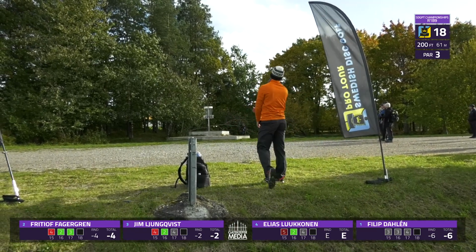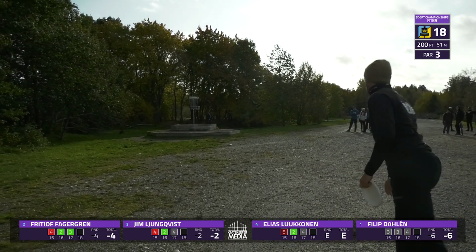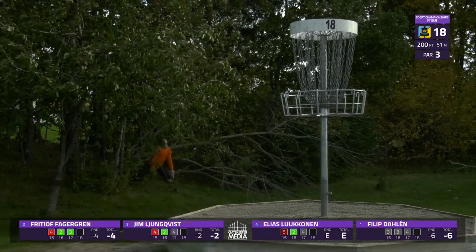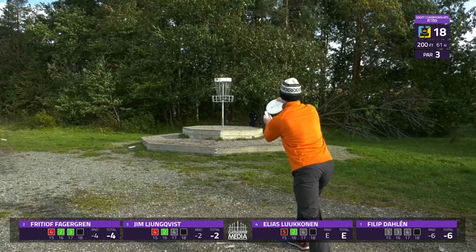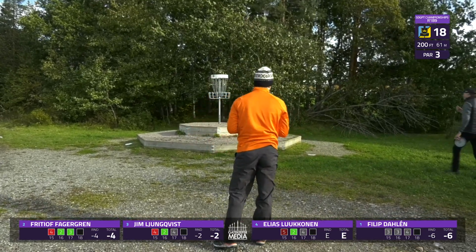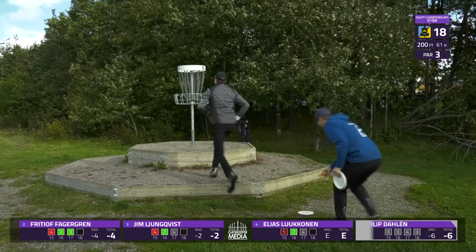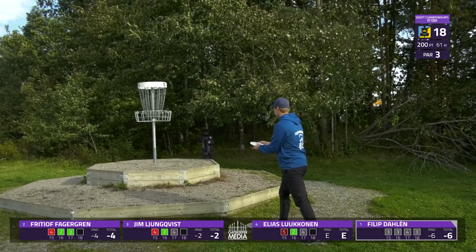Scorecard would beg to differ as he tries to put it in to finish strong, as he knows he'll be going home. Smart play by Fritiof. All he needs is the par. Oh. And I think at this point, Elias, I mean, why not run it? Filip walks in at 6 under par, making it look easy.